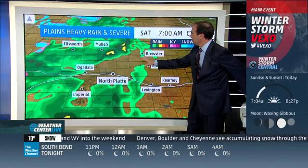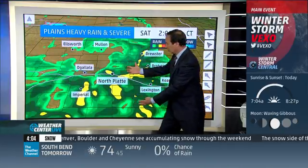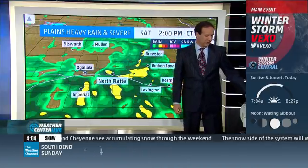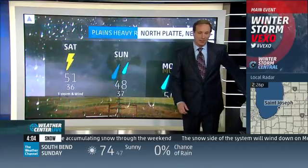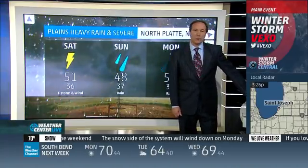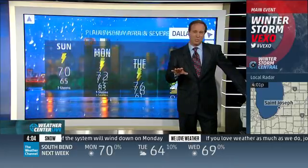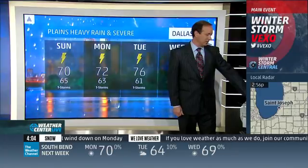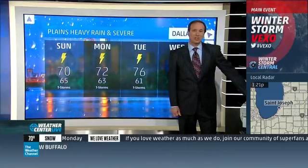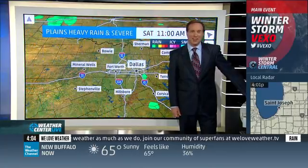Breaks up just a touch. Then as we go into the afternoon hours, some of the heavier rain starts to push just a little bit farther to the east. Let's take a little bit more into the future here. First of all, over to North Platte all the way up to Monday. Still calling for some rain, so some showers and storms, then more or less slightly more stable, so we're expecting the rain to come in. All the way over to Dallas, Texas, we have those showers and thundershowers. Temperatures considerably warmer, all the way up to 80 by the time we get to Monday.